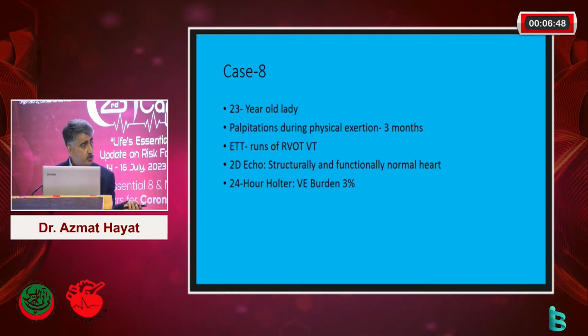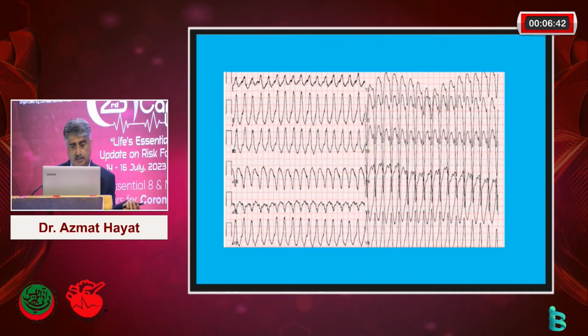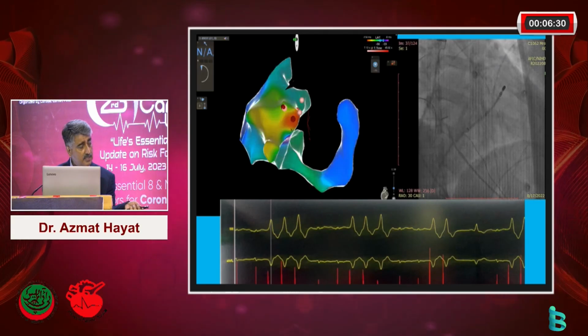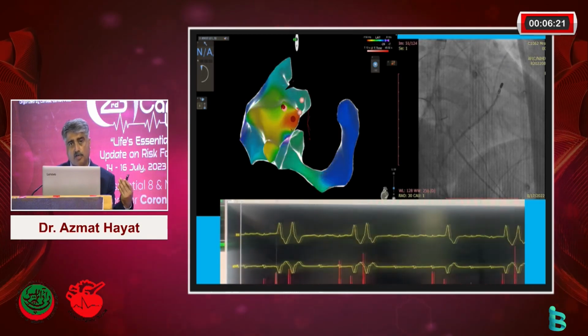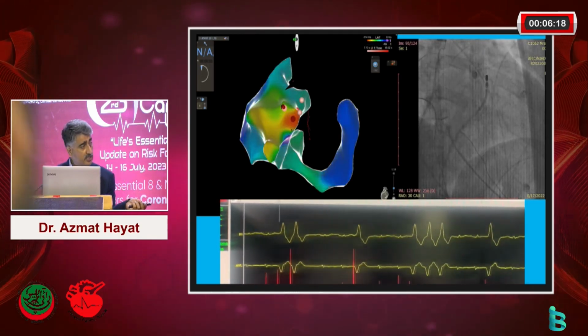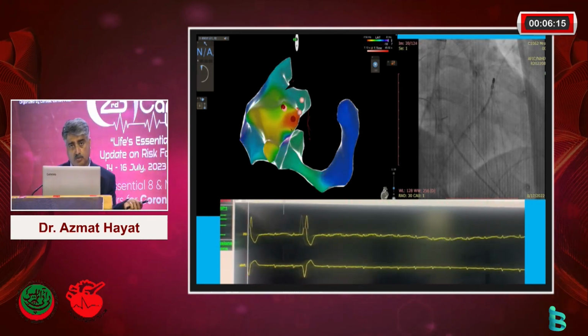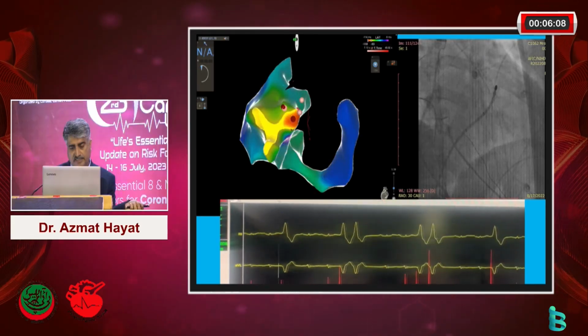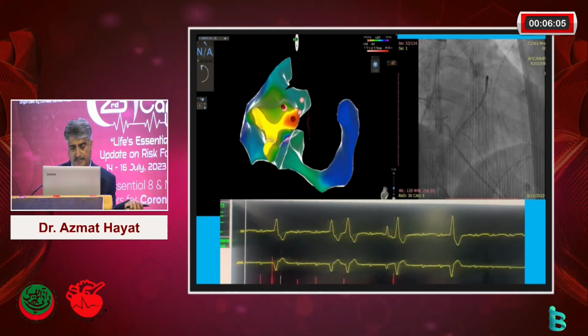non-mapping wise. Another of our patients, a very bad VT, you can see the VT. Again, with the help of this system, as you can see the color spread. This is the catheter in the RV outflow, the single catheter in the RV outflow. You can see this point is the earliest source or the origin of the VT. With just a couple of ablations, the arrhythmia was gone. And you can see in the bottom tracings that the arrhythmia is eliminated.